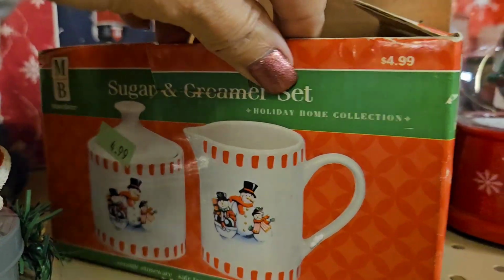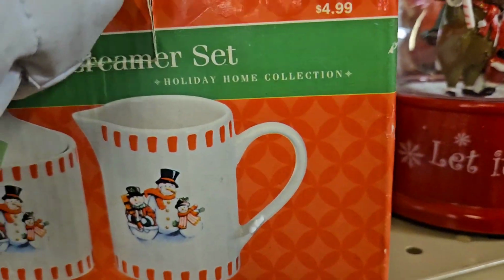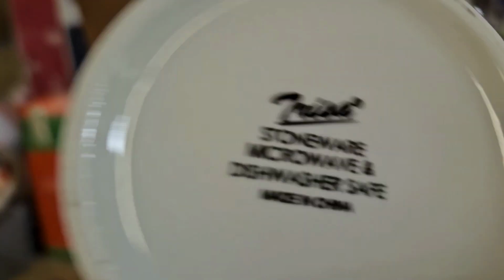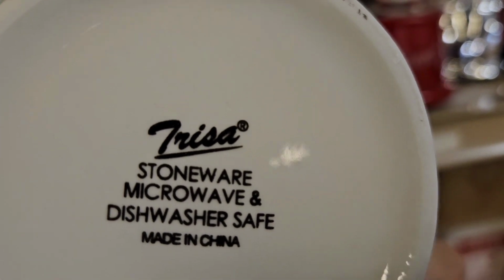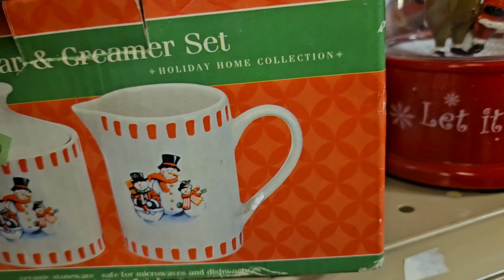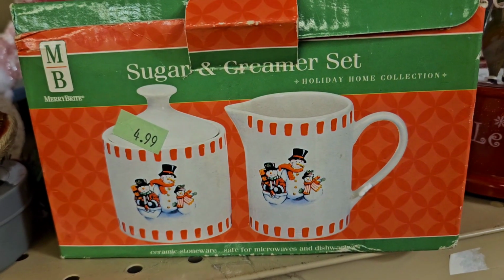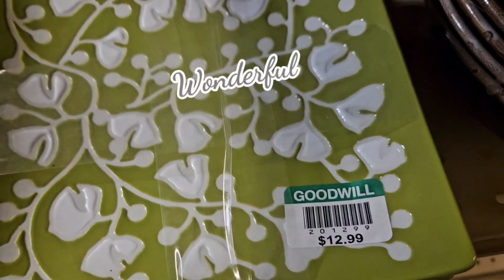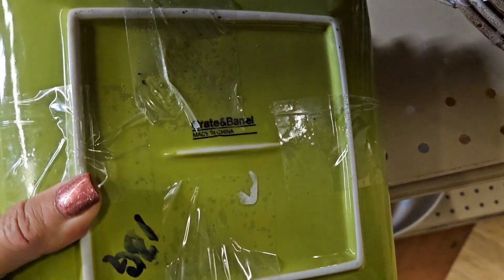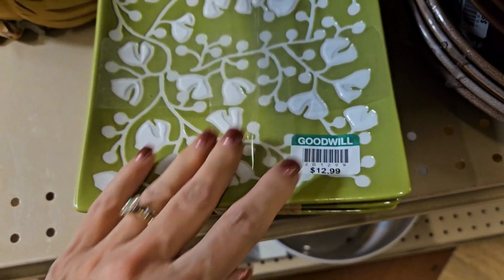I love finding things in the box. It's creamer and sugar. It says Mary Bright on it. They look like they've never been used. Lucia, for $4.99. These are wonderful looking, $12.99. They're Crate and Barrel, but they're too high priced for me to put into the cart.